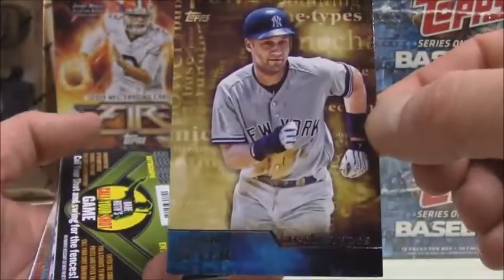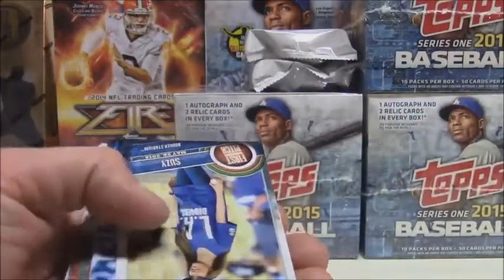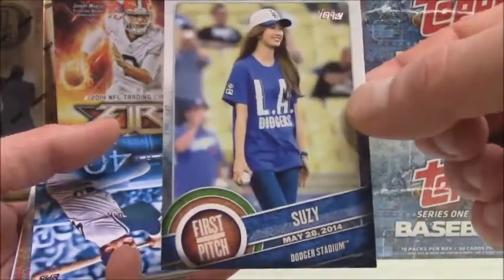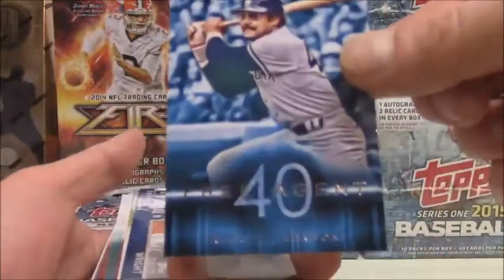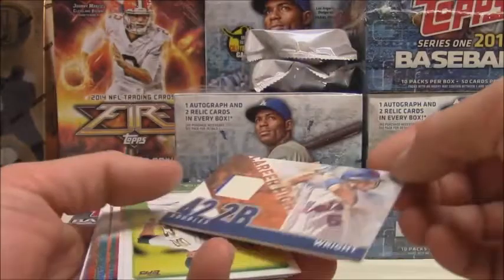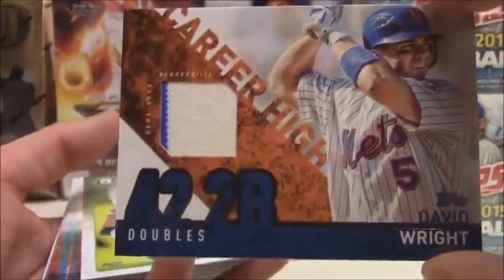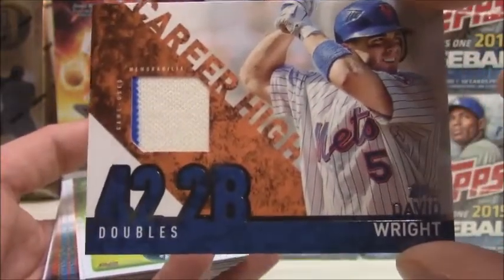Jeter, archetypes. Another code. Susie, first pitch. Jackson, free agent 40. You got a David Wright, nice two-color jersey for the Mets, PWMCMM. Nice hit.